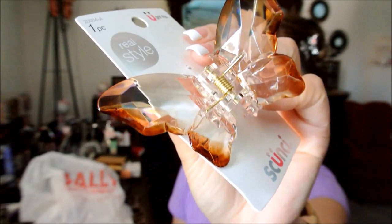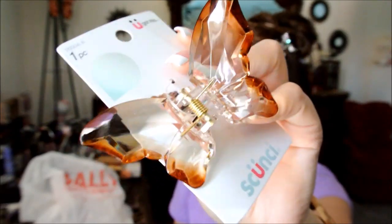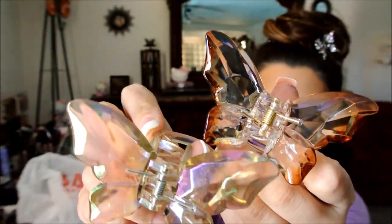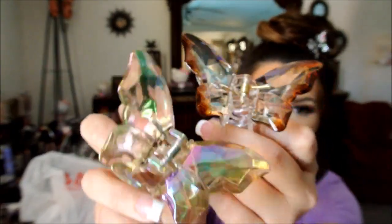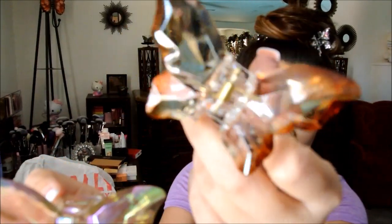This is the last one, and look at how beautiful this hair clip is. I already have one that has an opalescent feel to it, but when I saw this one with brown in it, I had to pick it up. It's just so beautiful. The other one that I originally purchased, look at how beautiful this is. So these 2 are my favorite purchases of hair clips that I have seen at Walmart. These look like something that you would find at Ulta. So this was an amazing find, and I think these were $3. So love these so much.